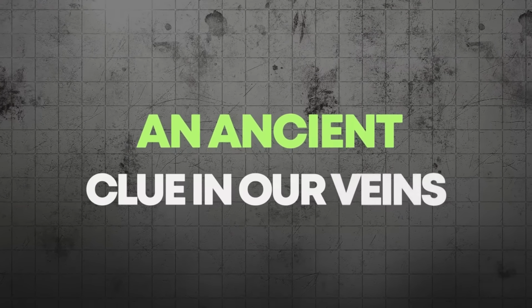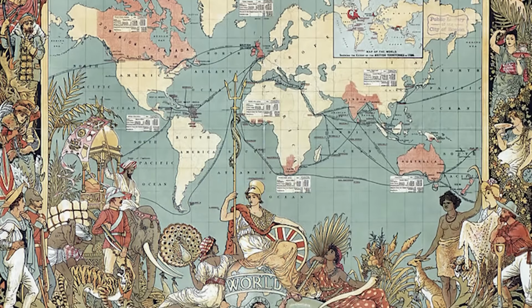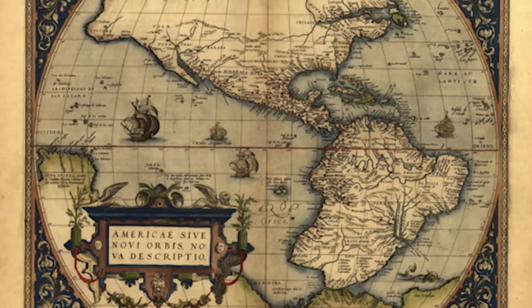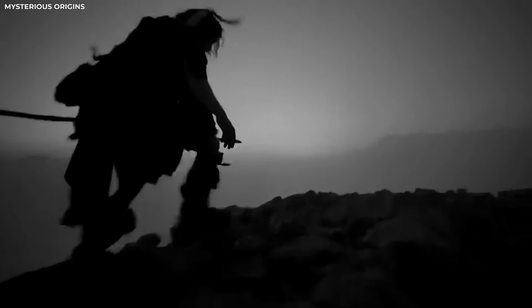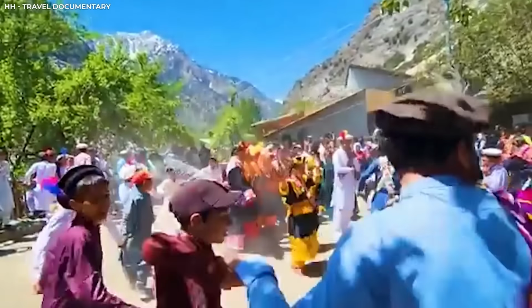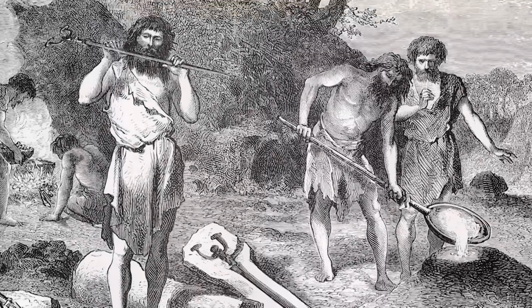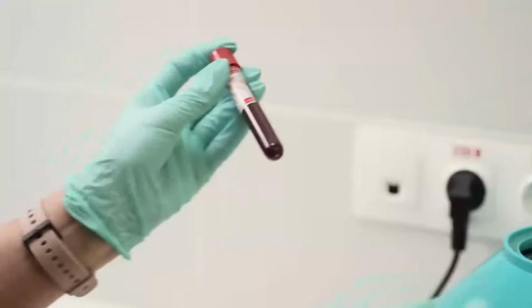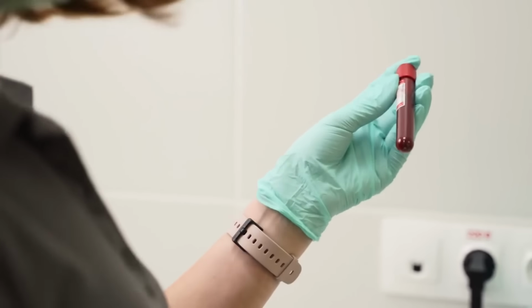An ancient clue in our veins. Long before colonizers redrew the map of the world in the 15th century, a quiet but powerful marker of human history was already flowing through the veins of millions. It wasn't gold, or land, or language. It was blood, and not just any kind, type O blood.